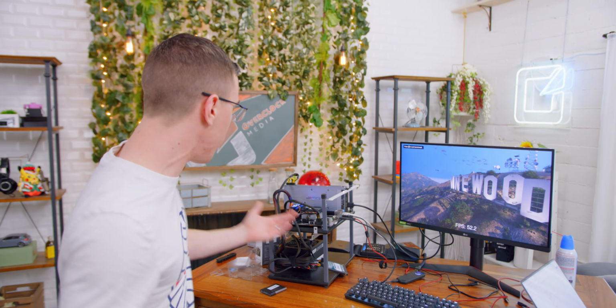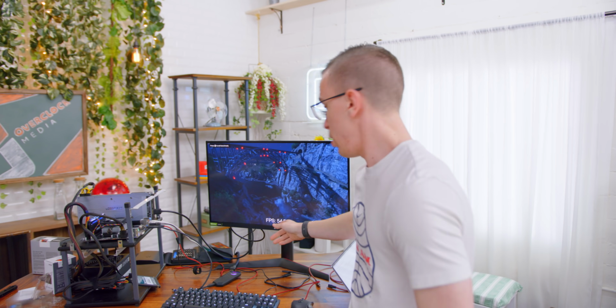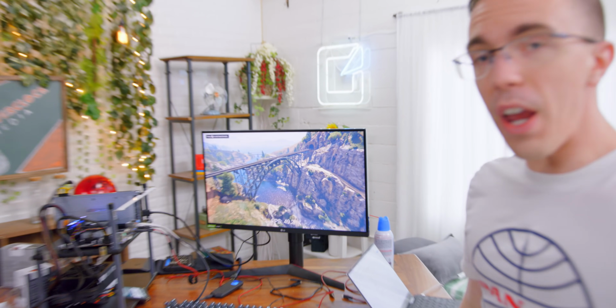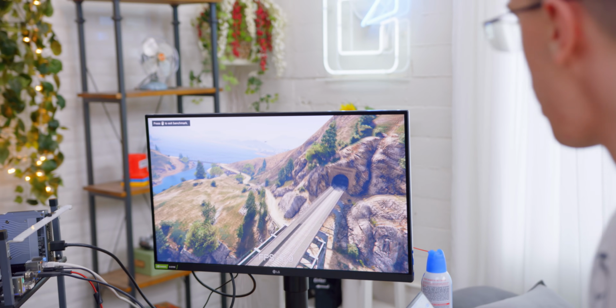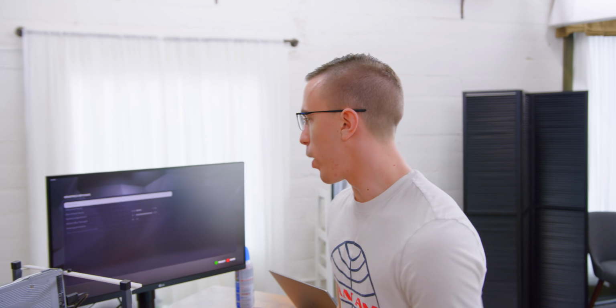With a $50 CPU, we haven't even overclocked it. We haven't even started running the RAM at more than the base speed. And while, yes, a 2080 Ti should be capable of more than 50, 60 FPS at 1440p, that is very playable. That is very, very playable. I am legitimately impressed. So next up we have F1 2019.